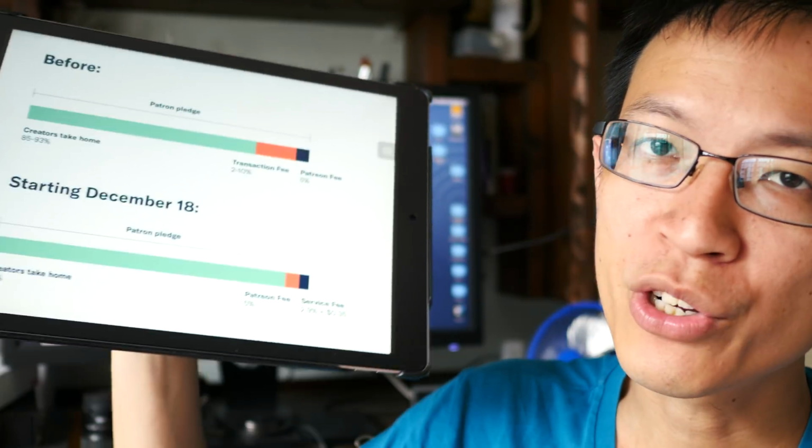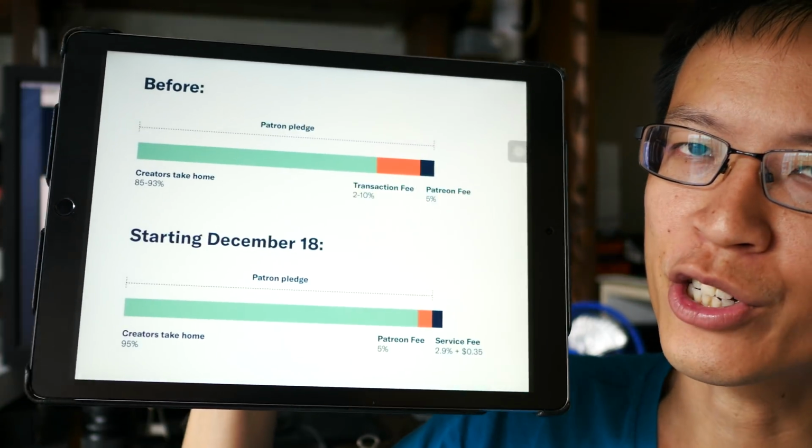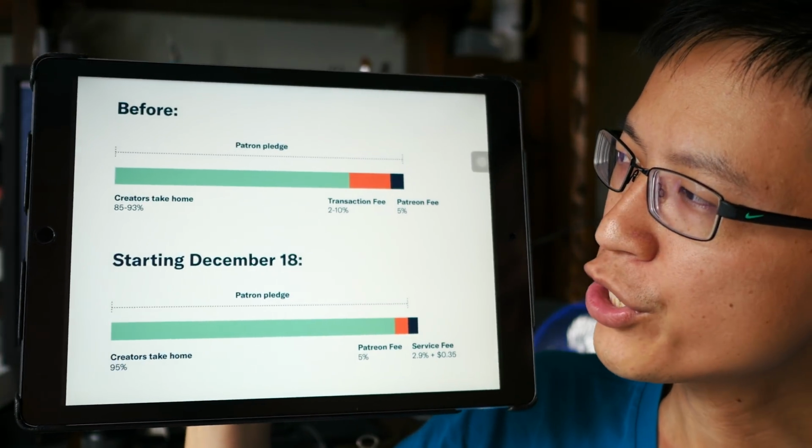Today I want to talk about the new fee structure that was introduced by Patreon a few days ago. If you are someone who uses Patreon as a platform, whether you are a creator or a supporter supporting other creators on Patreon, this is going to affect you. Before I talk about the new fee structure, let's take a look at the previous fee structure, the old fee structure, so that you can know what has changed.